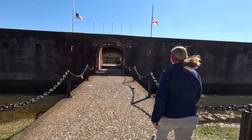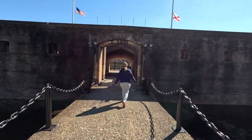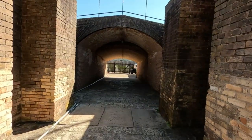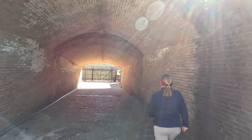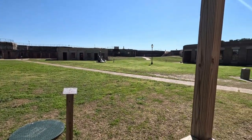All right, we're gonna go learn a ton of stuff about Fort Gaines and its history. There's Sharon skipping into the fort. Nice. Look at this. Who goes there? Nice, Sharon. You could get a job here. Look at this. I love these arches. Wow. We got a lot to explore.